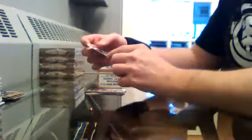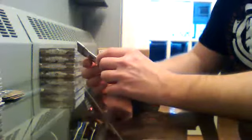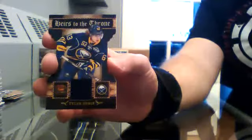Base. Legends insert for the Winnipeg Jets of Thomas Steen. In Harm's Way for the Carolina Hurricanes of Cam Ward. And Heirs to the Throne for the Buffalo Sabres of Tyler Ennis. Here you go, Dave. I think that's the first Buffalo hit. It's box 9.